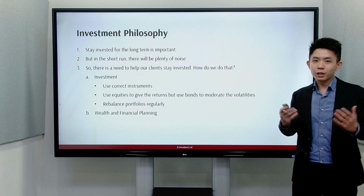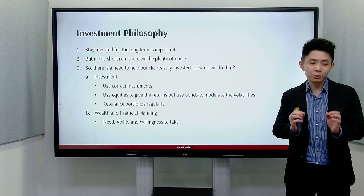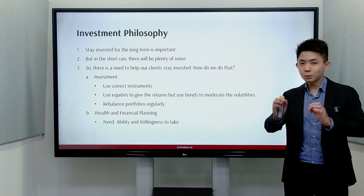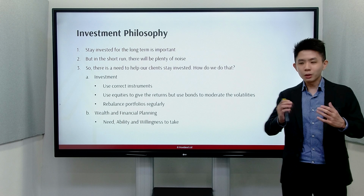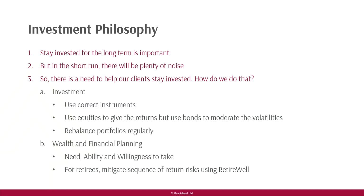In our wealth and financial planning process, we also make sure that we align our clients' need to take risk, ability to take risk, as well as their willingness to take risk in order to have a good investment experience. For retirees, we mitigate the volatility in the market using our Retire Well system to make sure that the funds they need to use are not subject to the volatility of the market, whereas their long-term funds have the time horizon to give them the returns they need for their entire retirement period.